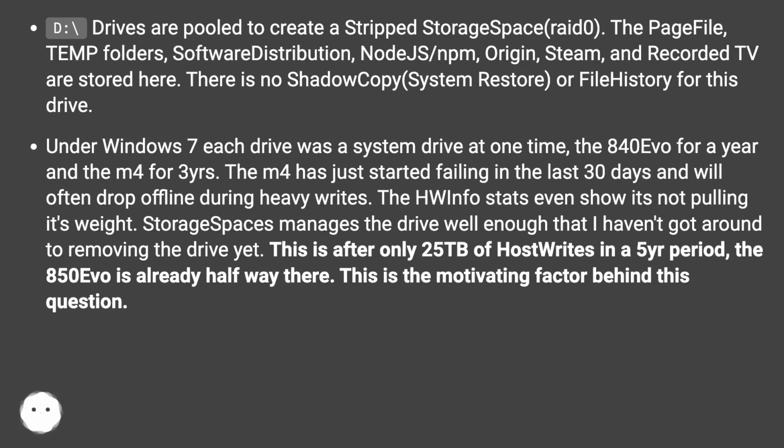Under Windows 7 each drive was a system drive at one time, the 840 EVO for a year and the M4 for 3 years. The M4 has just started failing in the last 30 days and will often drop offline during heavy writes. The Winfo stats even show it's not pulling its weight. Storage Spaces manages the drive well enough that I haven't got around to removing it yet. This is after only 25 TB of host writes in a 5 year period. The 850 EVO is already halfway there. This is the motivating factor behind this question.